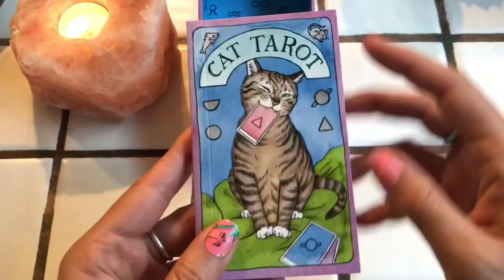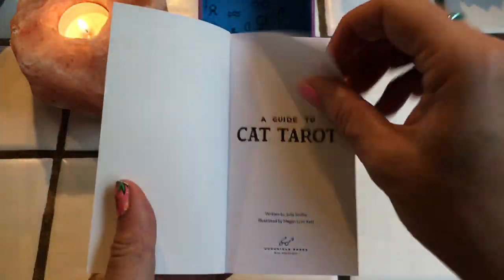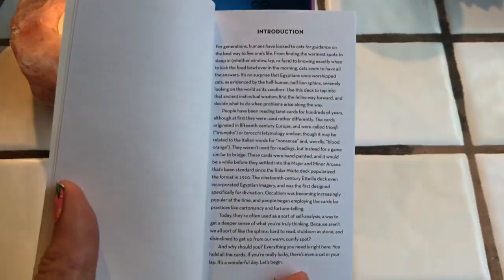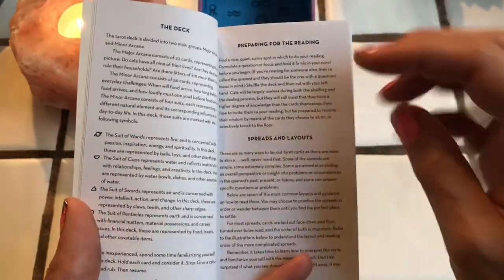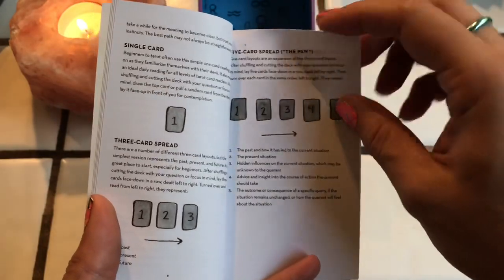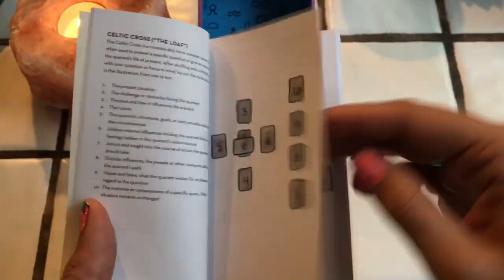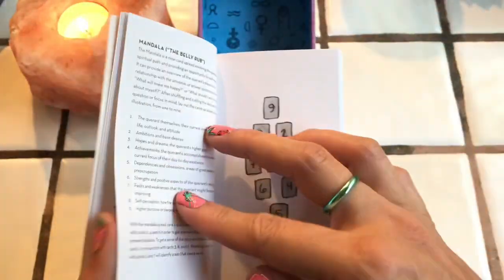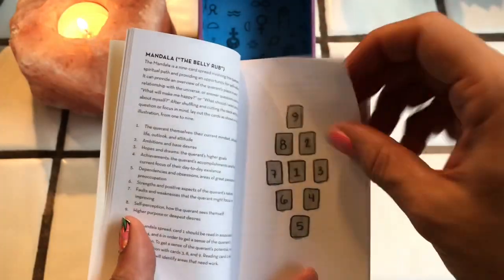Okay, so this is the guidebook. I do recommend reading the guidebook because it's actually pretty cheeky. So here's the whole intro to tarot and the deck, and then it goes into some spreads, like the paw spread. There's the loaf, which is the Celtic cross, the cat stretch, which is the horseshoe. So just renamed and made more cat-like. The belly rub.